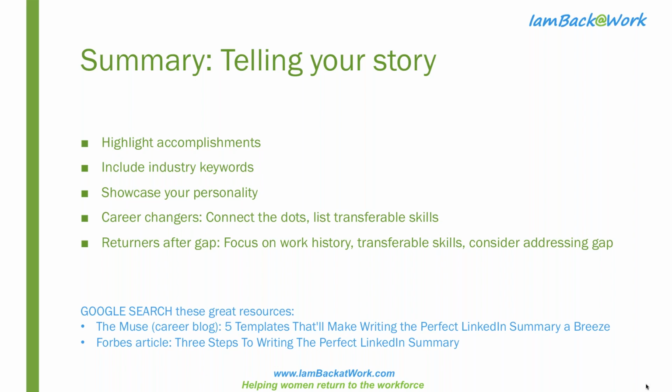If you're a career changer or someone returning to the workforce after a gap in employment, this is really the place where you can connect the dots for your reader, particularly for career changers. So if a lot of your past experience is not relevant to what you're doing now, connect the dots for folks. Say, I was once a marketing manager, but now I'm using my excellent communication skills to launch this new nonprofit initiatives. So listing transferable skills is a huge, huge thing, just not only for your LinkedIn profile and your summary here, but also for your resume.